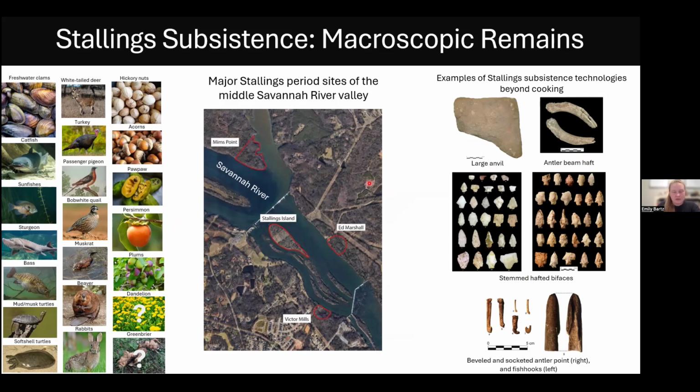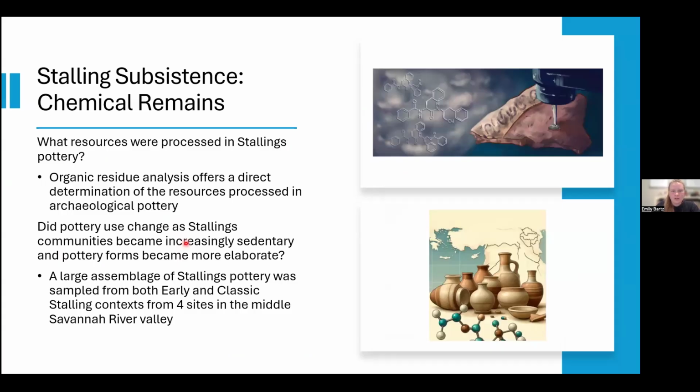So we can tell a lot about the subsistence practices that are happening here and can make some inferences about what was being processed in these pots. But ultimately, that's not direct evidence for what was processed in a pot, because you could have a whole lot of food in your cupboard, and that's not necessarily what you're processing in your cooking pots. So one of the only direct evidences that we can get for what was actually cooked in the pot is to take that pot and do a chemical analysis in order to determine what was being processed in it.